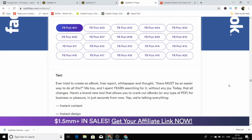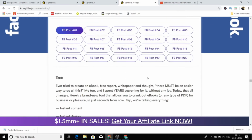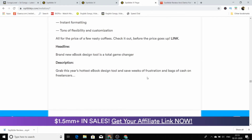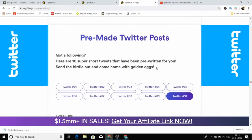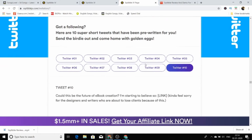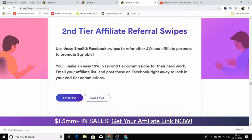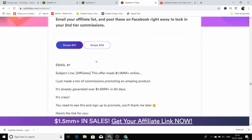We have free methods, so you are getting all this value in this product as well, as well as these are some of the pre-written templates which you can utilize to create your Facebook post, which is really awesome. Not all the products provide this much amount of things. You can see here, if you want to promote it on Twitter, you also get ready-made post for Twitter. All you have to do is just take this post, go to your Twitter account, post it, and just get the affiliate link and just start promoting this product. This is really easy because you are getting almost all the things.